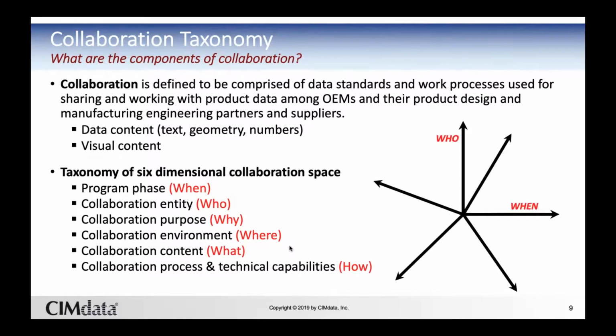CIMdata dissects collaboration into program phase, the when, collaboration entities, the who, the purpose of the collaboration, the why, the collaboration environment, the where, such as inside the firewall, outside, or elsewhere, the content, the what, meaning the actual data being shared, and finally, what is being done with the data, the how, of how it is being used. Here, for example, we might talk about clash detection or CAE analysis, or manufacturing process planning.